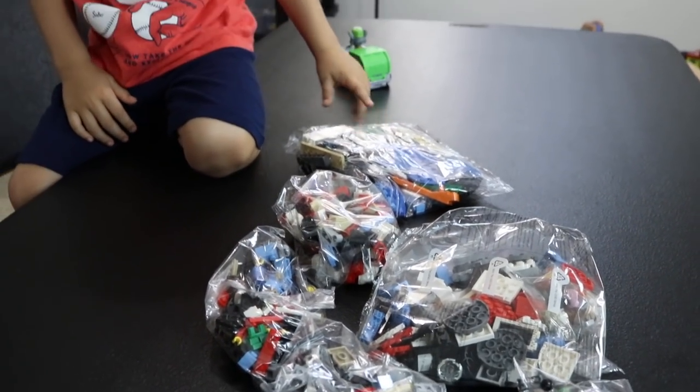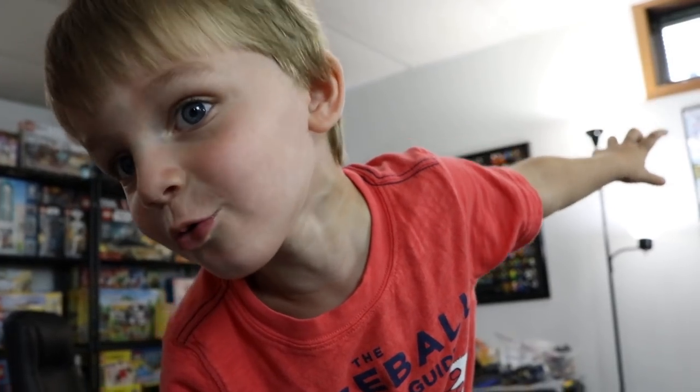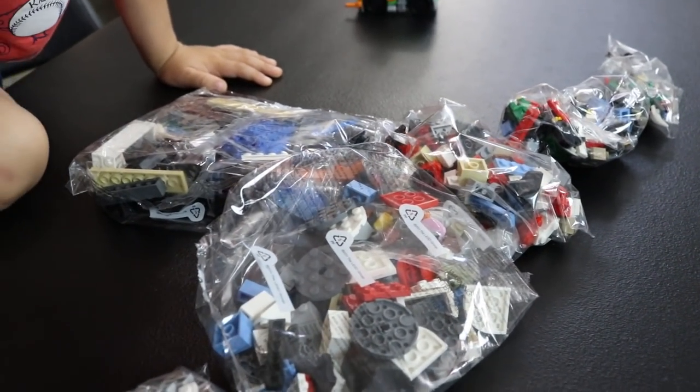Can you count the bags we have there, buddy? 1, 2, 3, 4, 5, 6, 7, 8, 9. It really doesn't look like that many pieces, but I guess there are 528 in there.